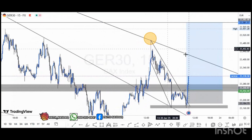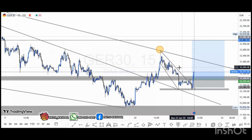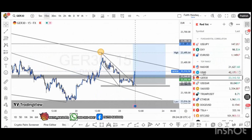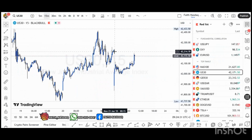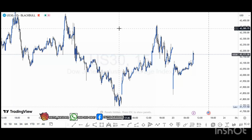So the market is still pushing to the top. You can see the market is still on the buying point. You understand? So yeah, this is how I trade this. This is what I expect more this year on GER30, more buying opportunities. You understand? So I'm going to switch to US30. Let's jump to US30 and see what is happening on US30 this week.